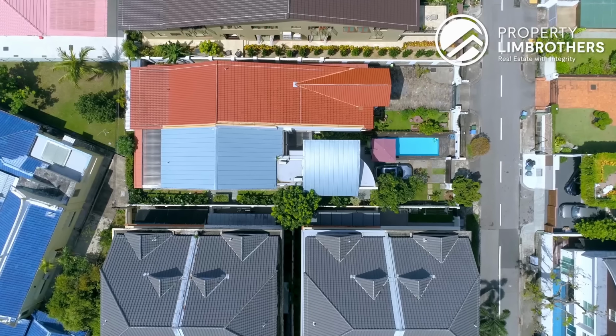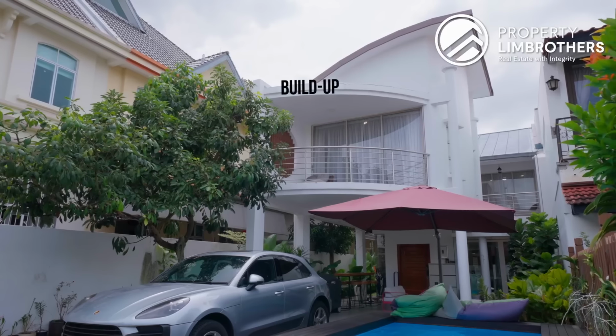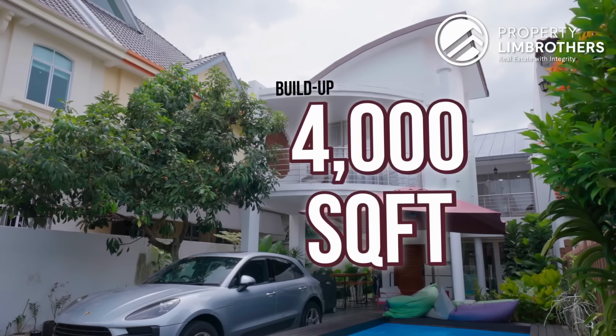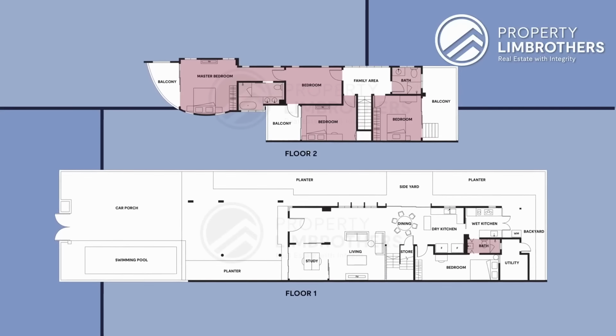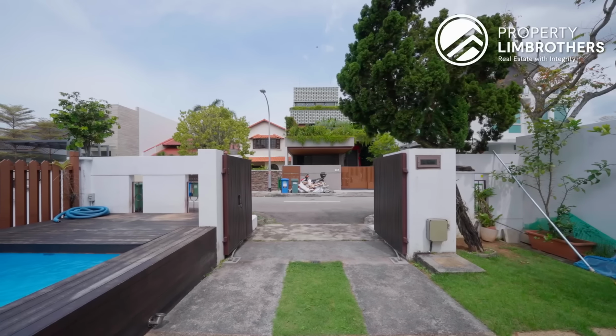Couple of facts about this particular property. This is of course a semi-detached house, 3,960 square feet in terms of overall size, built up around the mark of 4,000 square feet. You have 4 bedrooms, 3 bathrooms, and you have a granny room on the lower level. In terms of the orientation of this place, this is facing towards the southwest direction on the front, the back is towards the northeast.